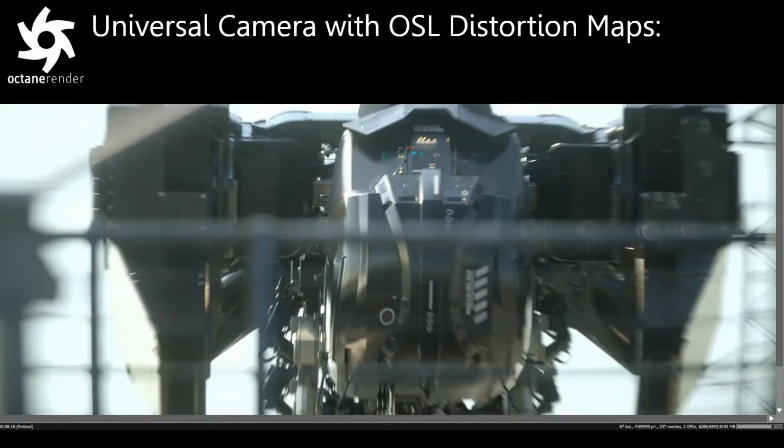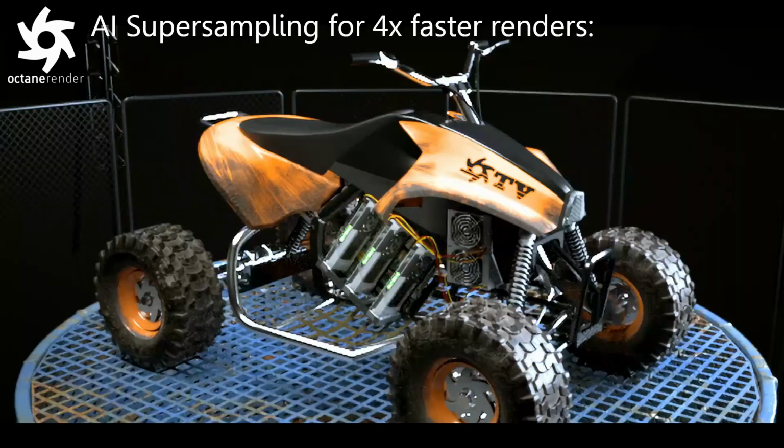And it looks awesome. I was just testing this keloid clip that you guys saw earlier through it. And you can now create really complex lens aberrations and effects that are instantaneously rendered. It's really nice. The other AI-related piece of technology that we're introducing in this version of Octane is AI upsampling.